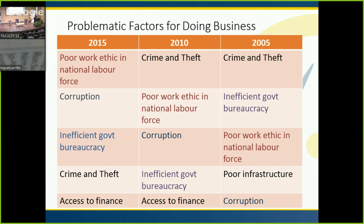But look at this. Poor work ethic. The last 10 to 15 years, we have fundamentally been dealing with the same issues. It has not changed. So what happens from year to year is that these things, depending on the point in time, would just shift spaces. But the top five problems have stayed the same since we have been doing this index.